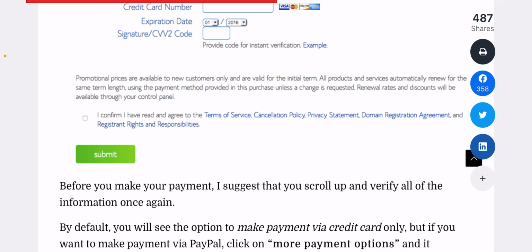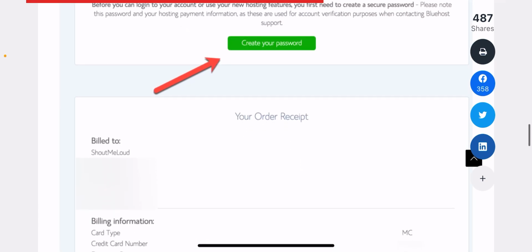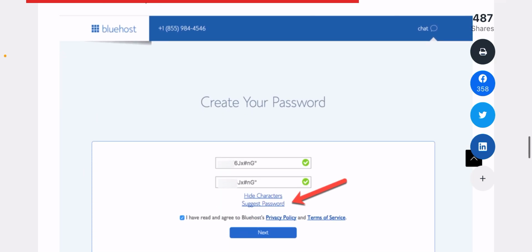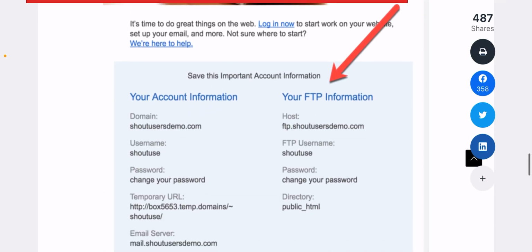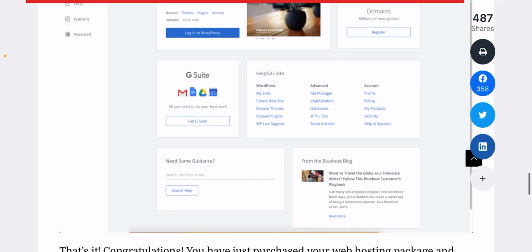Then the final step comes. This is the final step of your web hosting purchase. You can choose a password, or you can use a password generator to create a complex password. I highly recommend you copy and paste the password in a safe place and paste it here. Then click on Create, and that's it. Then check your email inbox, and you'll find a confirmation email with all of the login information for your web hosting account. The only thing that will not be included in the email is the password you put in the last step. This is for your security.